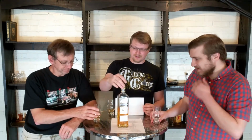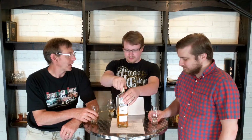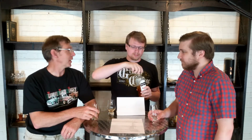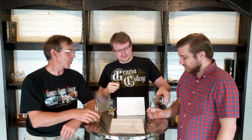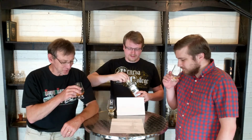Could be. It could be that I biased myself by saying it was a scotch, so I'm like, I can't be smelling vanilla or caramel because that's bourbon typical. I just need a little bit. So I could have biased myself from the very beginning. That's possible. All right, so price.